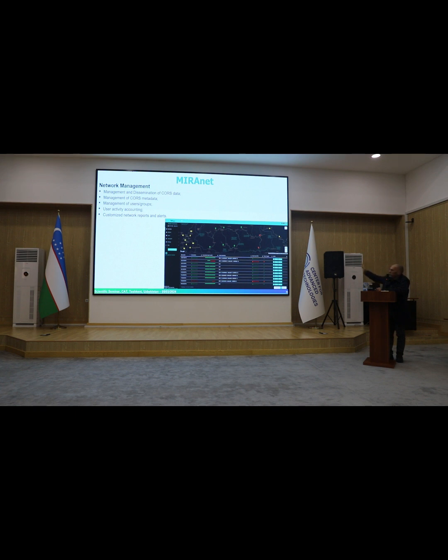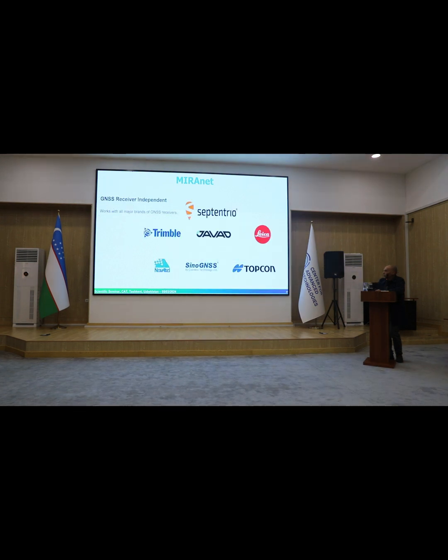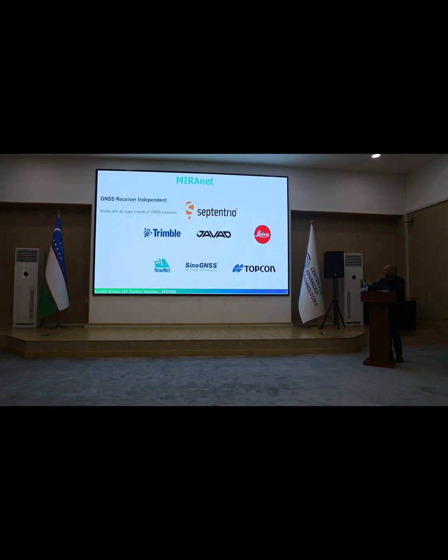Basically it manages the whole network, so we can tell you the status of each station. There are many functionalities. One important thing is that, although, as I say, we have a good relation with Septentrio, we can work with any other brand. We manage equipment of any brand. We just need to know how to communicate with those equipments.